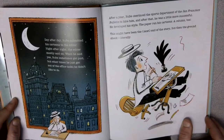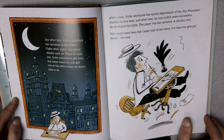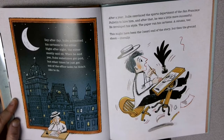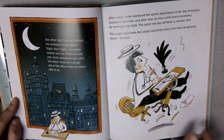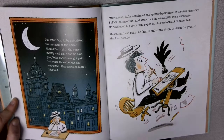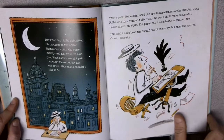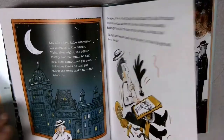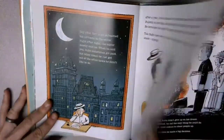After a year, Rube convinced the sports department of the San Francisco Bulletin to hire him, and after that, he was a little more successful. He developed his style. The paper ran his cartoons. A column, too. This might have been the next end of the story, but then the ground shook. Literally. Rube certainly did not give up on his dream, right?